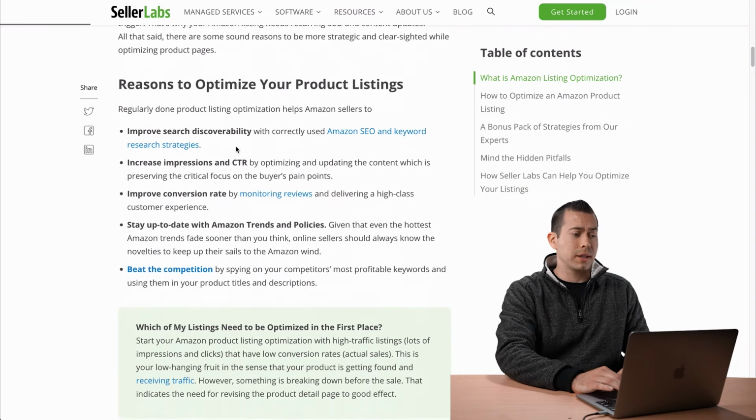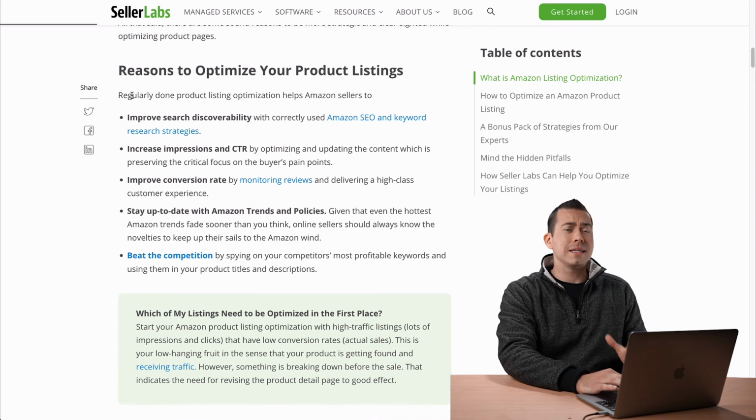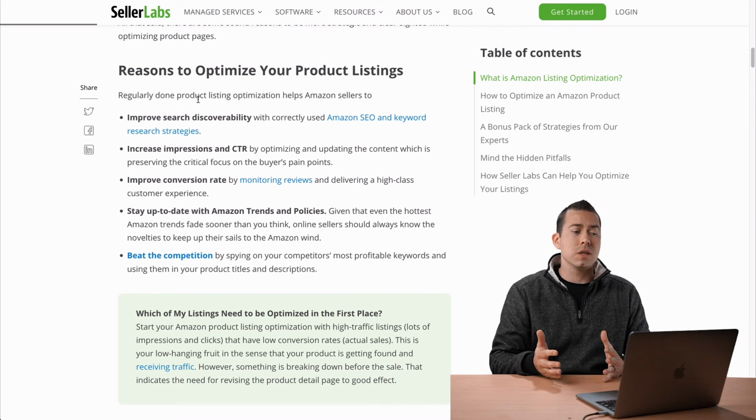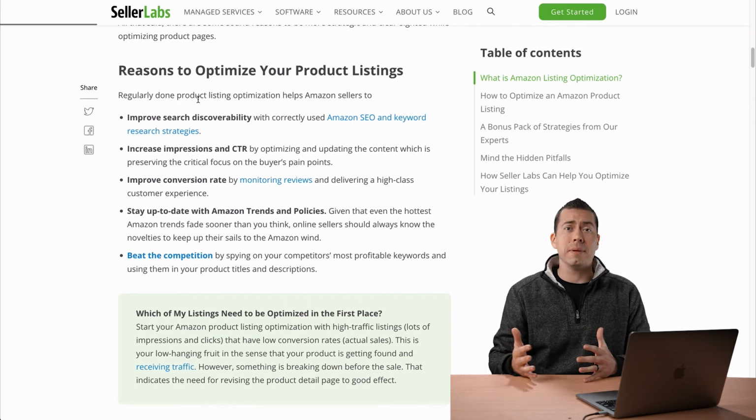Reasons to optimize your product listings. Now, like I just said before, this needs to be done regularly. I would say regularly means between 3 to 6 months. There's a lot of changes that do happen in the world and in the marketplace and on Amazon with Amazon's trends and with keywords and things like that. So every 3 to 6 months I feel like should be a good time range.